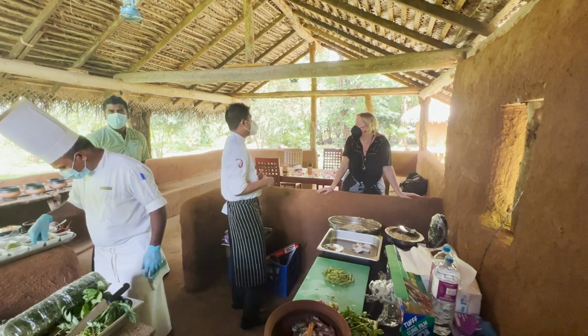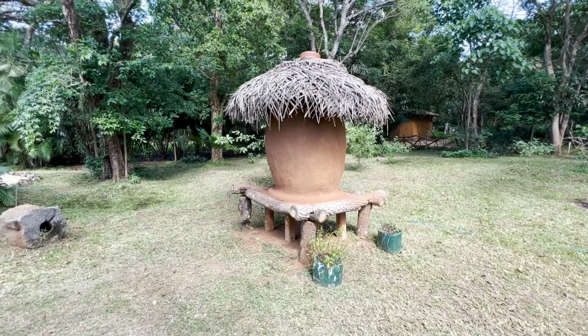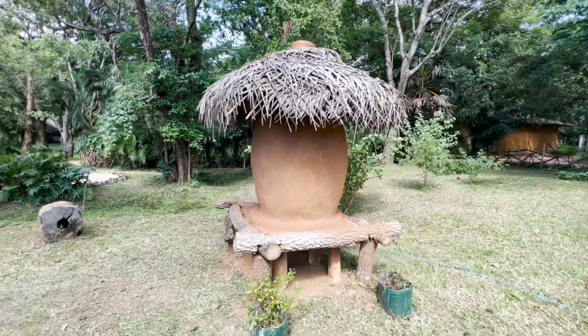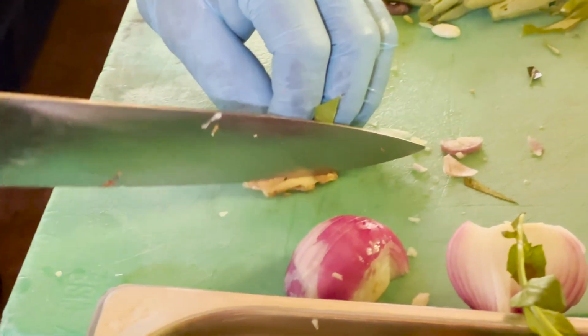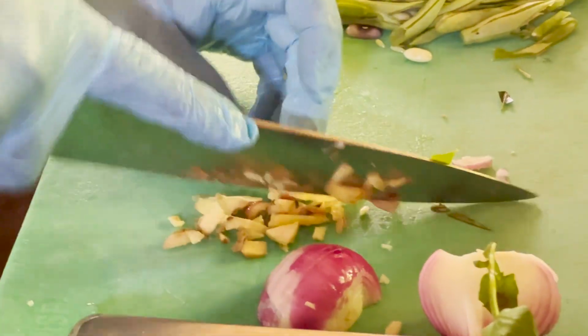Paddyfield, we get rice out of it. We used to harvest this once a year and get all the rice. So this is called a VP thing. Yeah, we wondered what that was. It's a traditional storage unit for rice. We were wondering, weren't we? I thought it was an oven. Yeah, it looks like an oven.